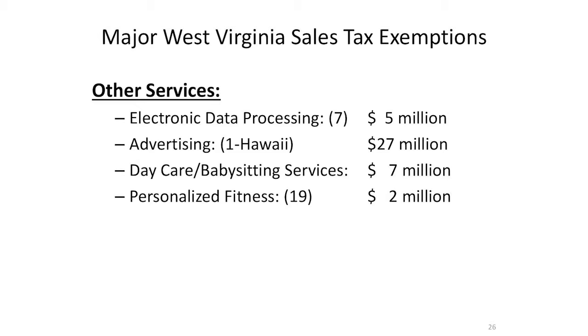Advertising, there's only one state that we're aware of that taxes advertising, that's Hawaii. And again, it's a vendor gross receipts tax. It's almost like a B&O tax. We taxed advertising when we had the broad-based state B&O tax years ago.